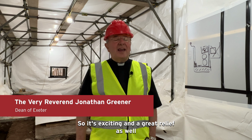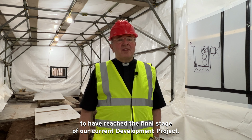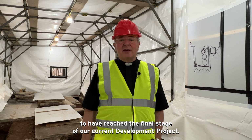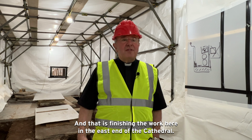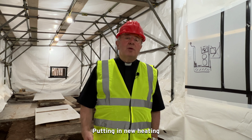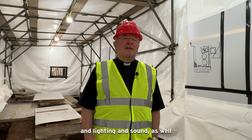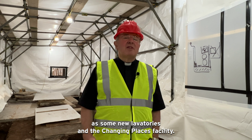So it's exciting and a great relief as well to have reached the final stage of our current development project. And that is finishing the work here in the east end of the cathedral, putting in new heating and lighting and sound, as well as some new lavatories and a changing places facility.